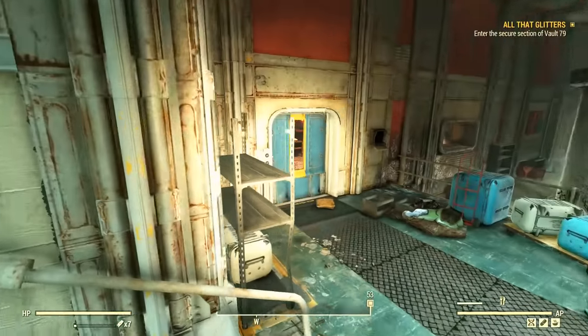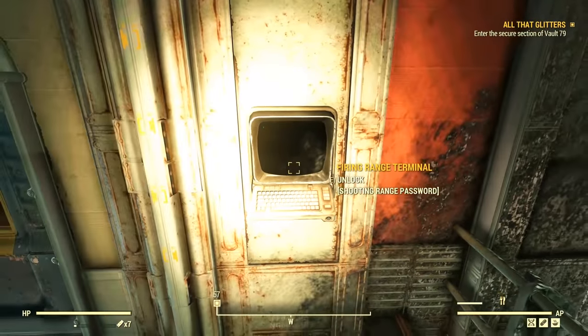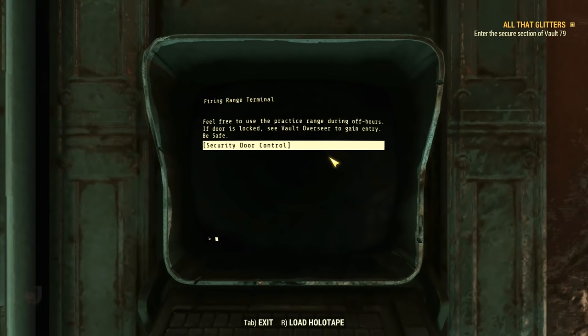Here we see a closed door, and just outside, the firing range terminal, which we can now access with the shooting range password.